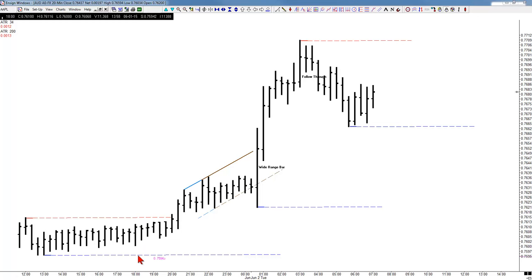So, we get a tight range. And two ways to look at this. I connected the tops and just rolled them over. Kind of a harmonic coil. It's also kind of a sloppy secondary coil, so it didn't spring up. It just kind of floated higher, right? Then we get a wide range bar. Let's call the whole thing a wide range bar, right? Some normal trading. Then we get a pop, some follow through. Everybody see that?